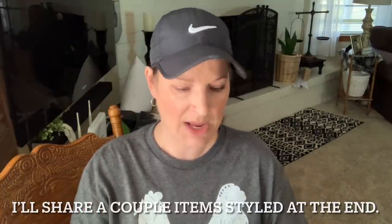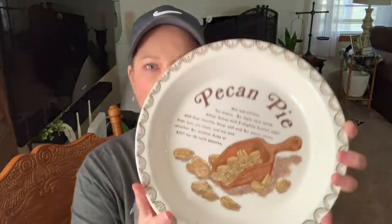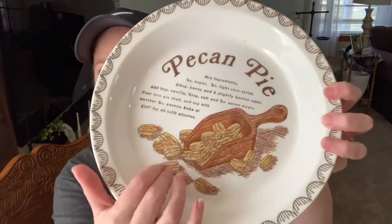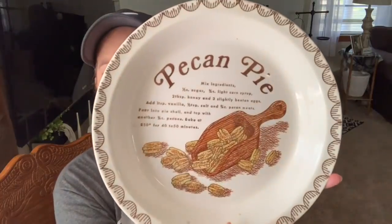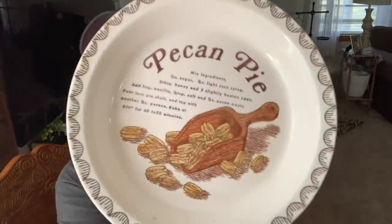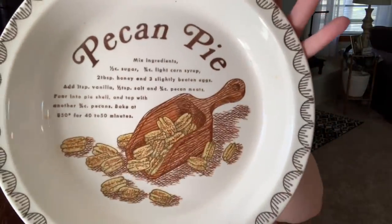If you don't know, I love cottage home decor, primitive stuff, and I love these pie plates. I love to make my chicken pot pie in these pie plates. This one is a little bit smaller than previous ones that I've purchased, but I also love to display these in my home decor in my kitchen. And this one is beautiful. I thought that it would be pretty in the fall to sit out. It could be pretty anytime, but it has the recipe on there, and I just love all of the colors in this. I thought that this was adorable.